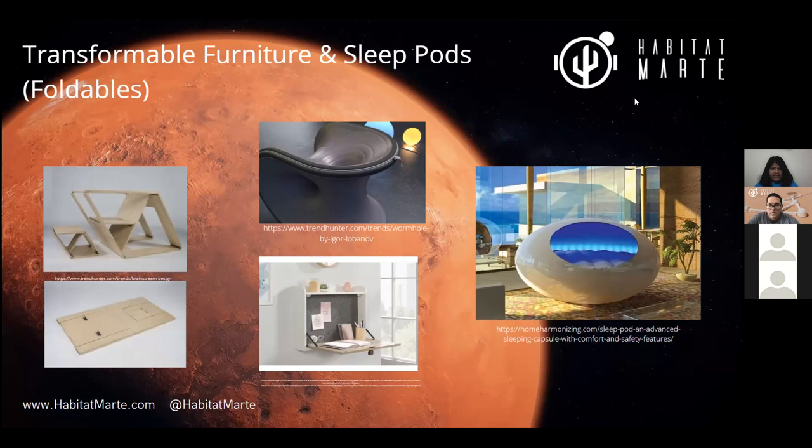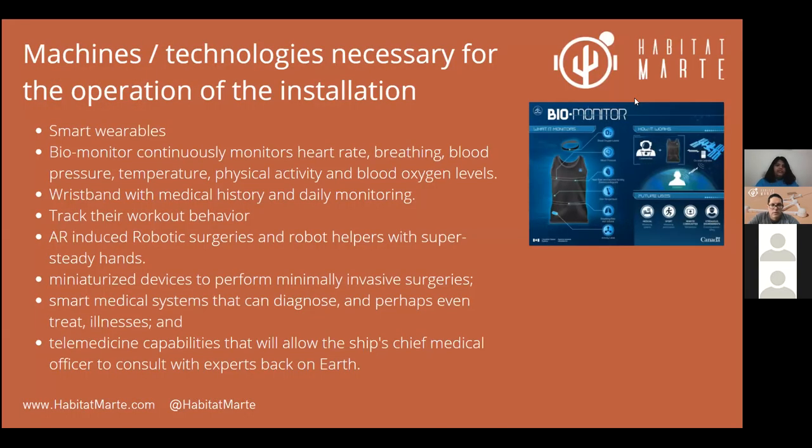On the right, you can see the sleep pod. So this sleep pod would be important because sleep is very important for astronauts. So this will have a comfortable mattress that the astronauts can adjust to what they like. It will have monitors to constantly sense their heartbeat, their oxygenation levels and such, and it will have an atmosphere like that to help make them sleep better.